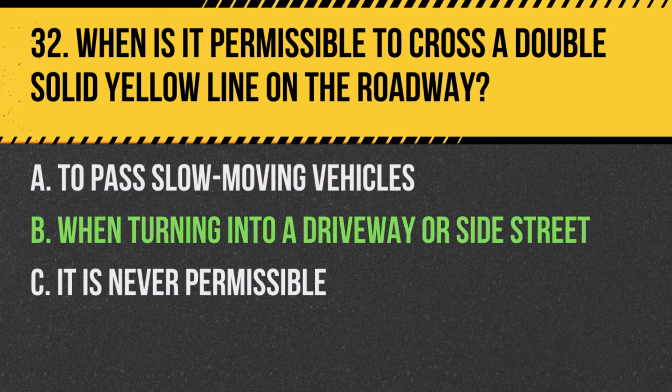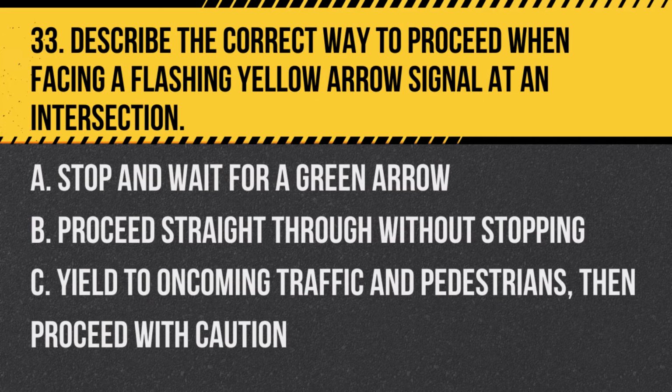Answer. B. When turning into a driveway or side street, crossing a double solid yellow line is allowed only when turning. Question 33. Describe the correct way to proceed when facing a flashing yellow arrow signal at an intersection.